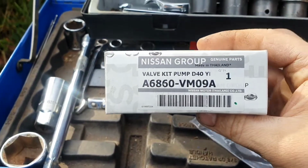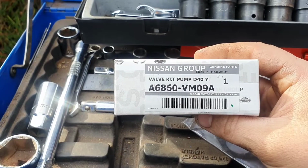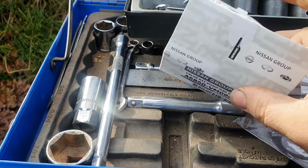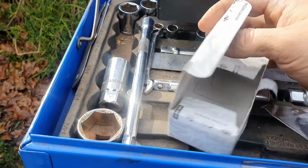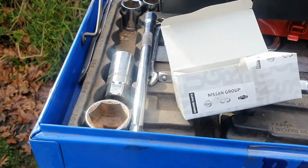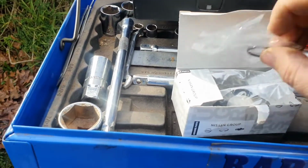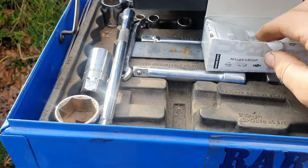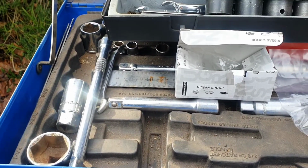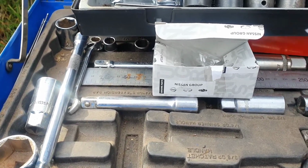For those of you that are wondering, that's the part number. You have to excuse my shaking hand. Now I did buy this off of eBay. Genuine Nissan was like $360 Australian. I think this kit was about $121 Australian. That's with free delivery. It came from Sydney and I'm in Melbourne, Australia.